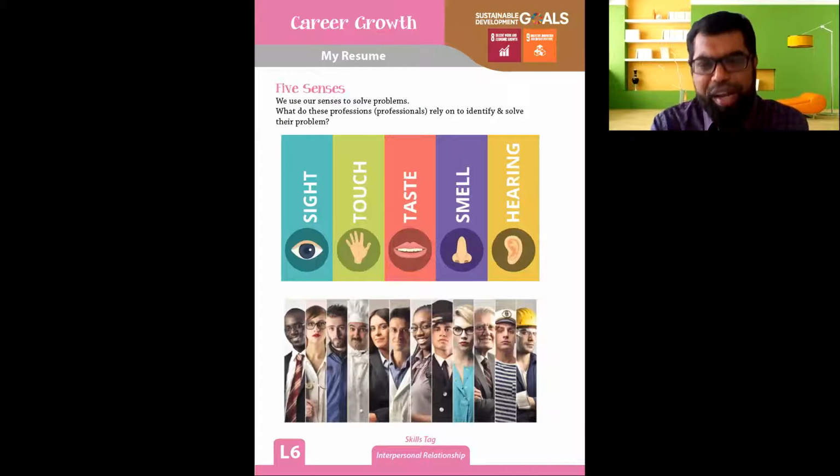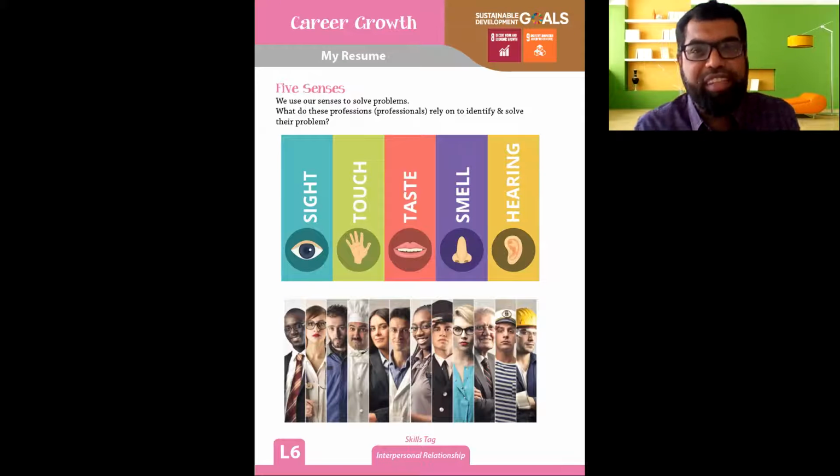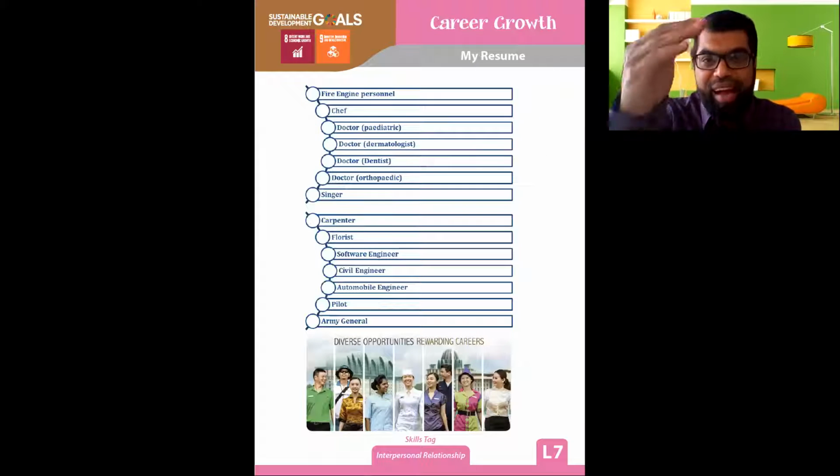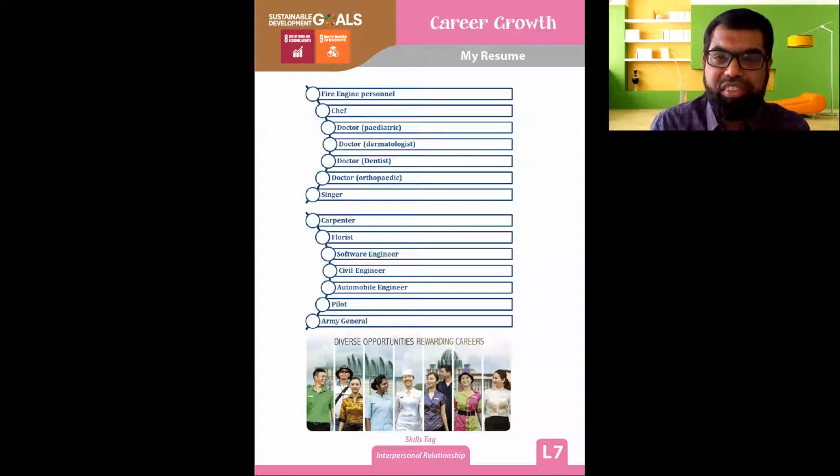The final activity here is using your five senses. What are your senses used for in each of the professions in the picture given below? So an accountant, a banker, a doctor, a chef, a firefighter, a captain, a surgeon, a business entrepreneur, anyone, what are the senses used? It's more of a thinking activity. It could be a group activity. You have to decode the profession from the little pictures you've got. I've given you the list of all the professions out there.